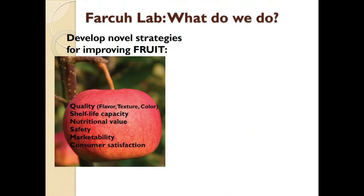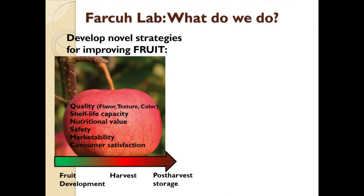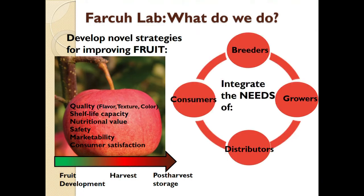What we are really focused on is trying to develop novel strategies in order to improve fruit quality, fruit shelf life capacity, nutritional value, safety, marketability of the fruit, but also, very importantly, consumer satisfaction. We try to do this at different stages of development of the fruit, at early stages, at harvest, but also with a focus on what happens after harvest, in post-harvest. And we are trying to achieve this objective also by integrating the needs of the different components of the food supply chain, looking at breeders, growers, distributors, and again, very importantly, trying to integrate the consumers.